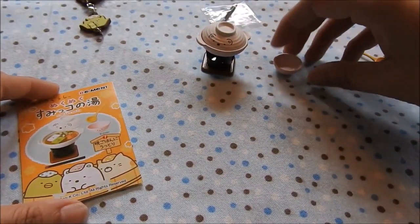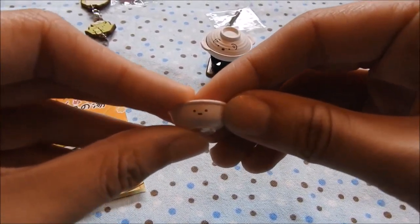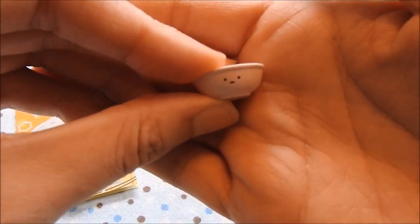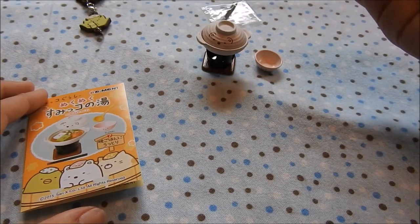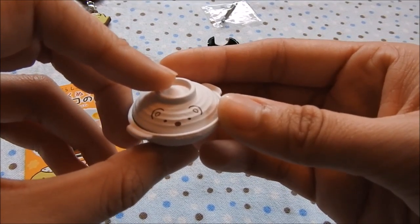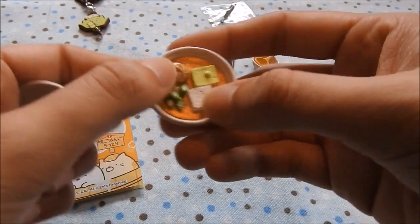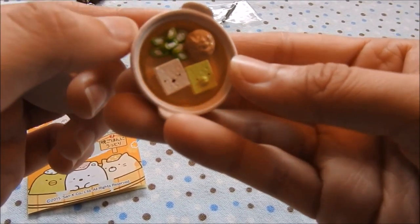And then there's the little bowl, and the bowl has a face. Yes, it does. Oh my gosh. Can you guys see how tiny that is? The bowl has a little face. Oh my gosh. So there's the bowl and the little ladle. Oh my goodness, that's so stinking cute. I'll show you guys up close again. Little Tonkatsu.